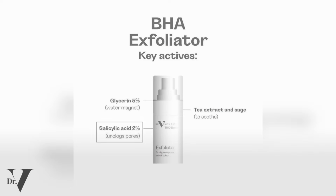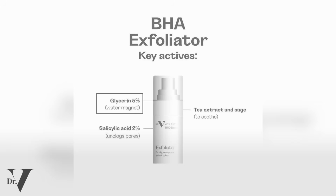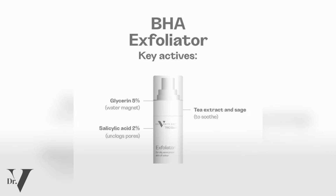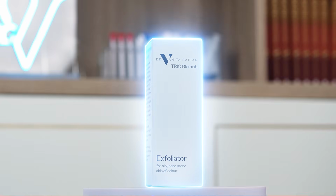Then when you exfoliate, this has 2% salicylic acid, which is the ideal percentage when you're dealing with oily acne-prone skin. It's also got 5% glycerin in it, so this doesn't dry your skin like most salicylic acid exfoliators. And we also put in here green tea extract plus sage, and that will basically calm the skin down when you are exfoliating, especially if you're doing it twice a day.